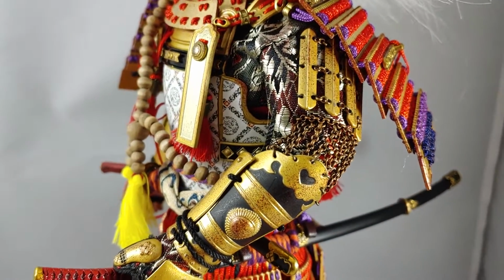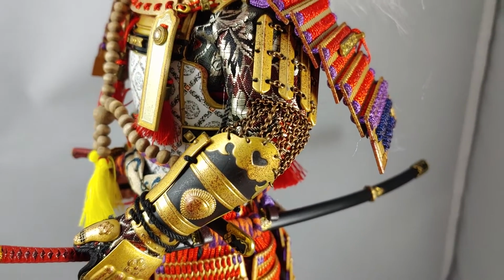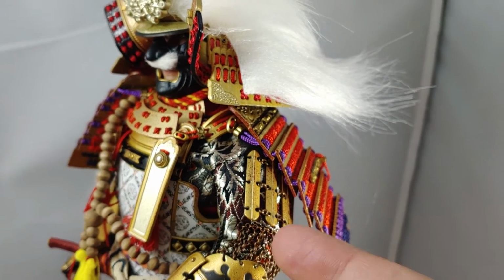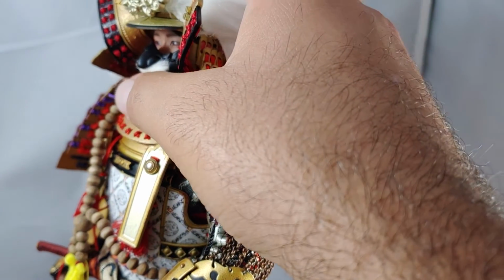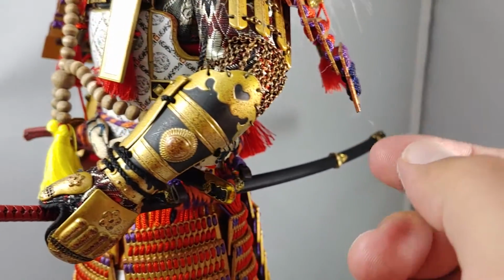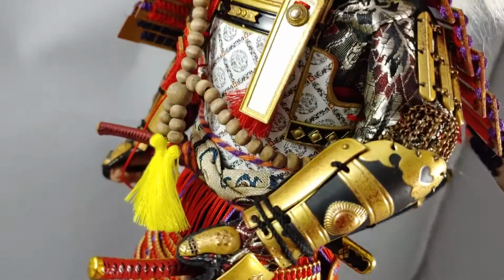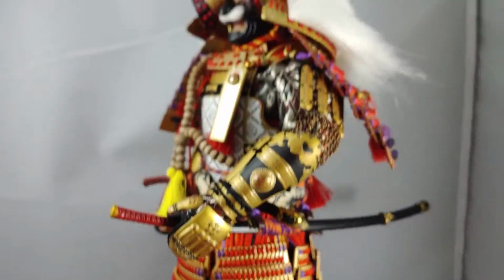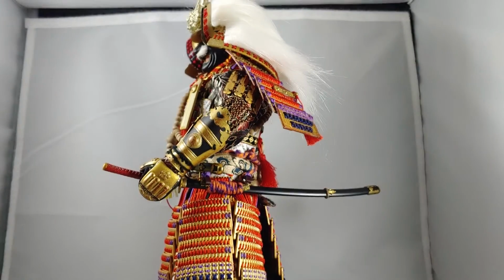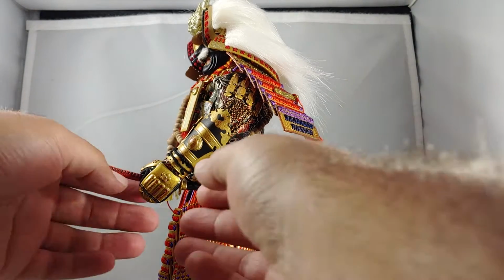Luckily for this piece, all of the armor was actually put on the figure prior to taking out of the box. All I had to do was put these little tassel things on, and then the helmet, which took plenty of time, so thank goodness I didn't have to assemble it entirely out of the box. Oh, and I guess I had to mount the swords. Gosh, it's really cool to see something so intricate come from a company in production. That quality is absurd.